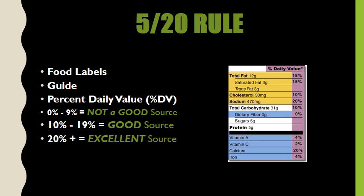If a food or beverage item contains anywhere from 0% to 9% DV of any particular nutrient, then that food or beverage item is considered not a good source of that particular nutrient. Next, if the food or beverage item contains 10% to 19% of any particular nutrient, then that food or beverage item is considered a good source of that particular nutrient. Lastly, if the food or beverage item contains 20% DV or greater, then that food or beverage item is considered an excellent source of that particular nutrient. So there we have it, guys, the ins and outs about the 5-20 rule.